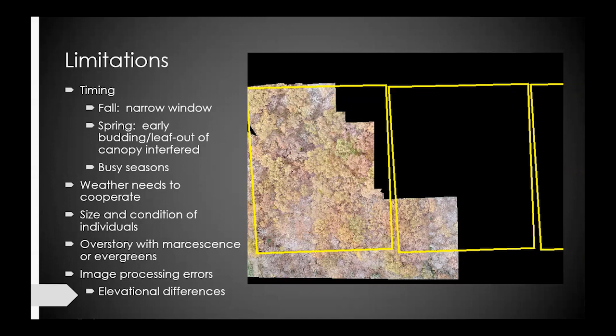It can make scheduling difficult. And then, of course, issues with the canopy trees, trees that have a high level of marcescence, or in other words, retain their leaves later into the season, or evergreens, of course, are going to be a problem for viewing down into the understory. Then we also had some image processing errors related to elevational differences we figured out. So in sites where we had large elevational gradients, the application that stitches the imagery together sometimes had issues with doing so with those elevational gradients. So we had to adjust some of our options for that.